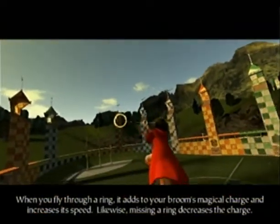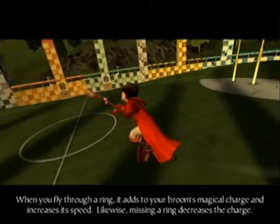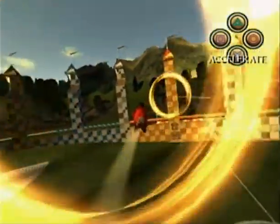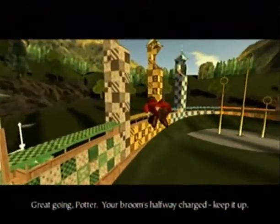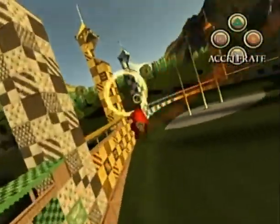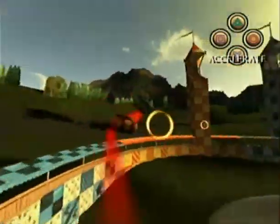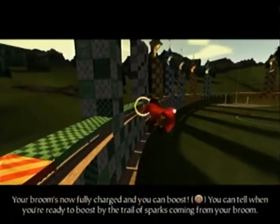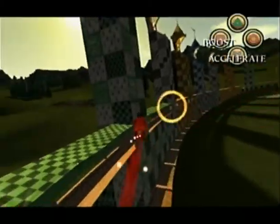Now for Quidditch practice, just flying through these rings. Because we all know the golden snitch leaves giant magical rings behind that will help you speed up. Basically, you just fly through all of the rings, and eventually you'll be able to catch the thing. You can tell when you're ready to boost by the trail of sparks coming from your broom.